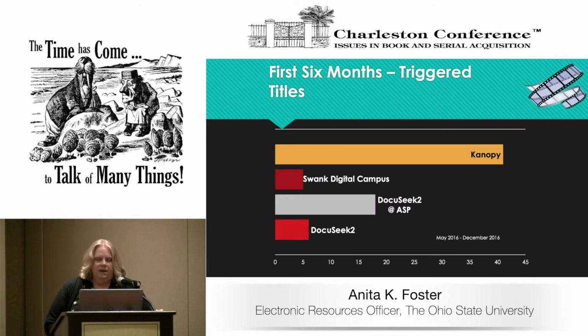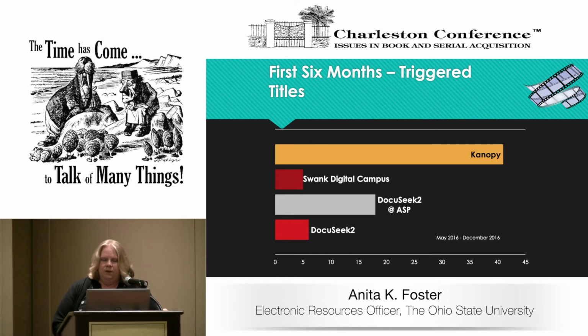So in the first 6 months, these are the trigger titles for the 3 different platforms. Here I'm using triggering as a kind of common activity. So Swank triggers our requests, DocuSeek are things that would actually end up becoming our films, which we would own at the end, and that's based off of 5 uses. So Kanopy in the first 6 months, just about 40 films out of the full collection, Swank 6 or so. And this held pretty steady throughout the first year.